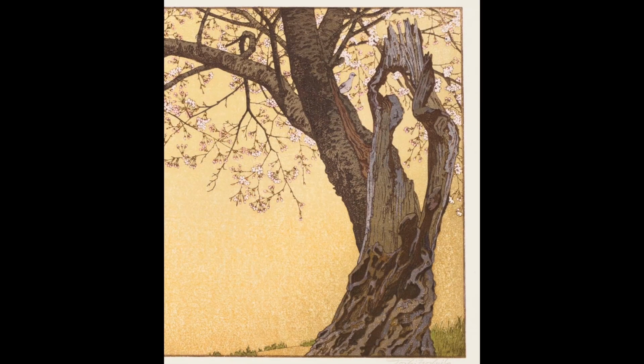Cherry trees are an important part of the Japanese worship of nature. In the Shinto religion, spirits or kami often live in old or beautiful trees. Does Toshi refer to that ancient belief by showing the old, twisted part of the trunk that seems to have sprouted a vigorous new tree?